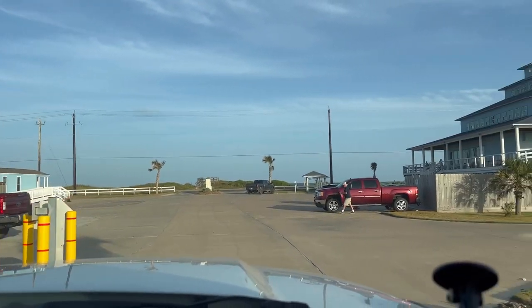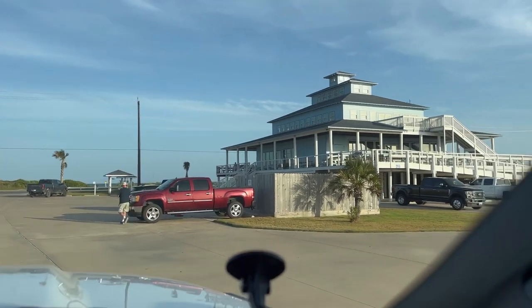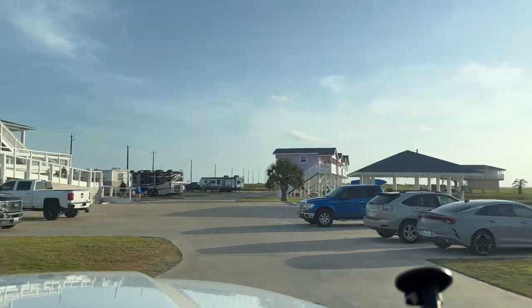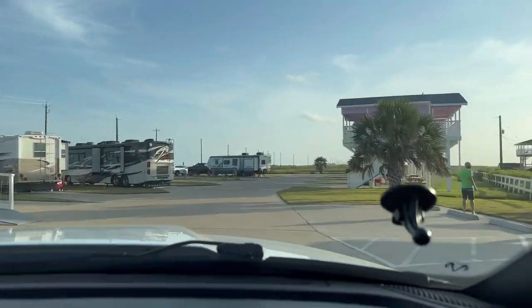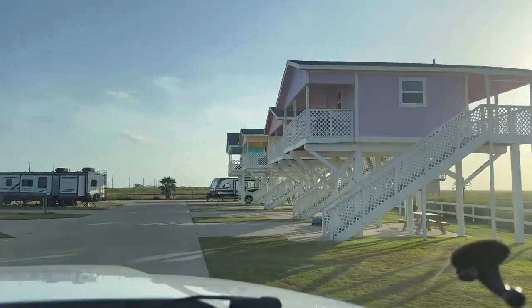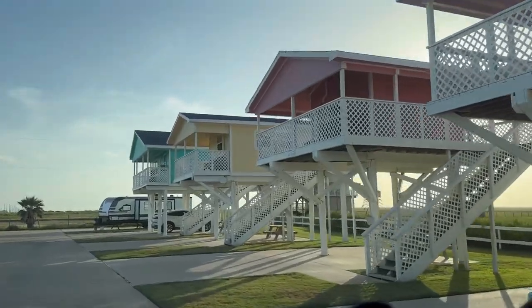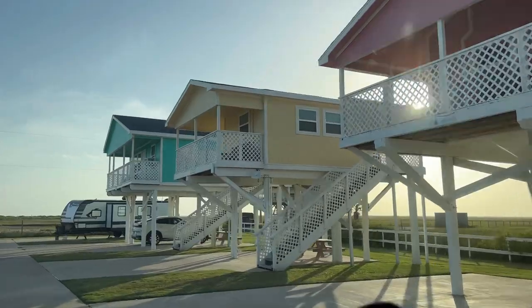Now, up there, straight ahead, that is where you check in. They do crafts in the event area in the back, I believe Thursday through Sunday, but that changes, and they do post that schedule for you every week. And the crafts are pretty incredible. They do some awesome stuff, and it's all included in your stay, which is awesome.